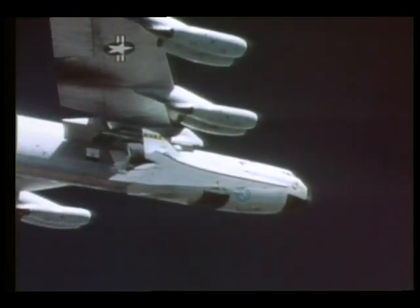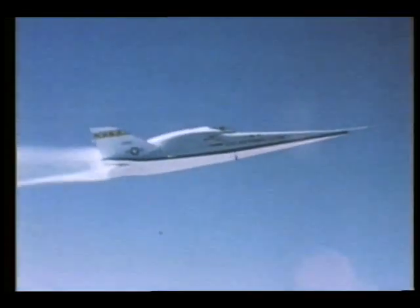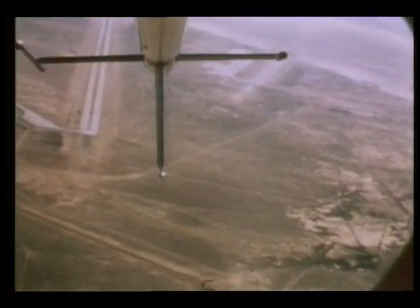The rocket-powered X-24B has completed 36 missions over the California desert near the Flight Research Center, bringing to a close experimental rocket-powered flight tests that began with the XS-1 in 1946. These unique planes have proved extremely valuable in advanced aeronautical research.